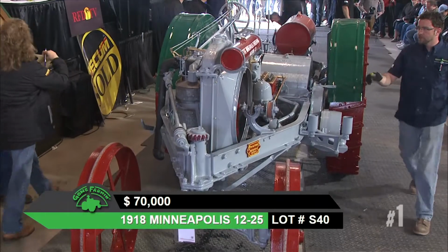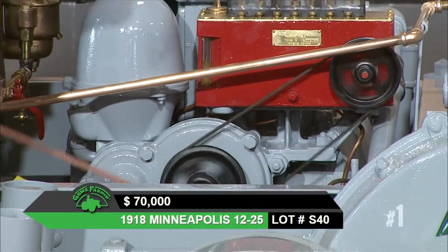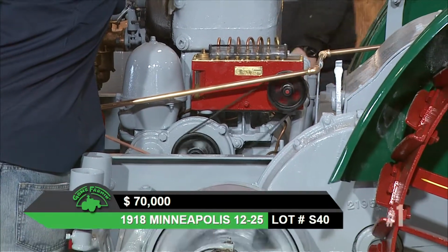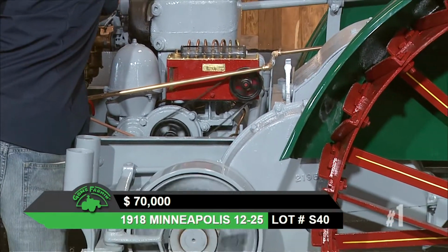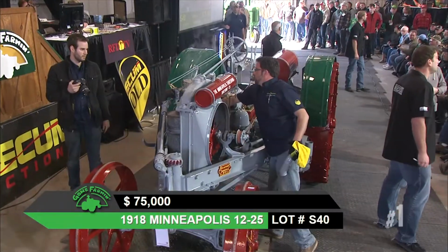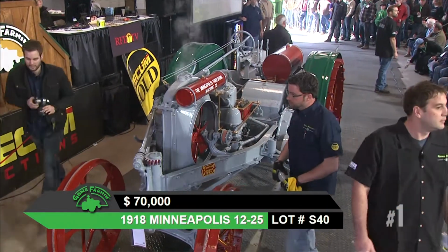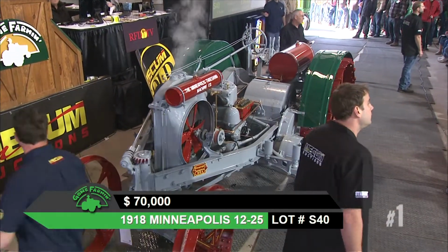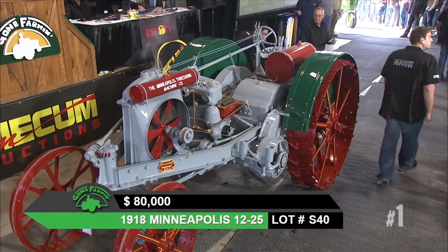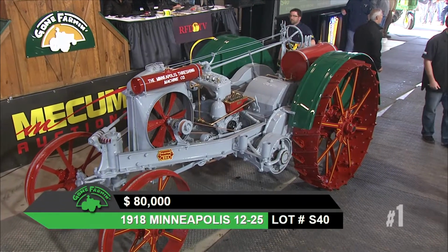This was restored back in 2014, as Max just said. This is one of our featured interesting pieces of machinery that we've had at this weekend's auction. A lot of attention has been paid to this one, Max. Yeah, and of course that tractor's sitting there running under its own power. Very impressive as it hits the $70,000 mark. Actually, I believe they just shut her down. I think it was getting a little warm on them.